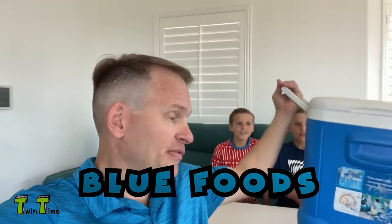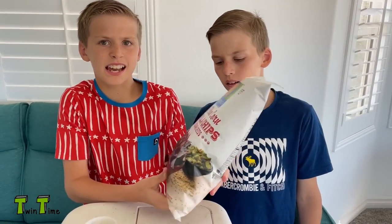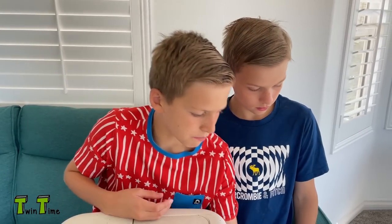I think I could handle the red, yellow, and green food. Yeah, at least we didn't get any blue foods or anything. Like blue cheese. You guys are wrong. We have some blue foods today. Go ahead and take a look. What the? Blue chips with sesame seeds? I mean, it doesn't seem bad, but it seems weird because chips aren't usually blue.